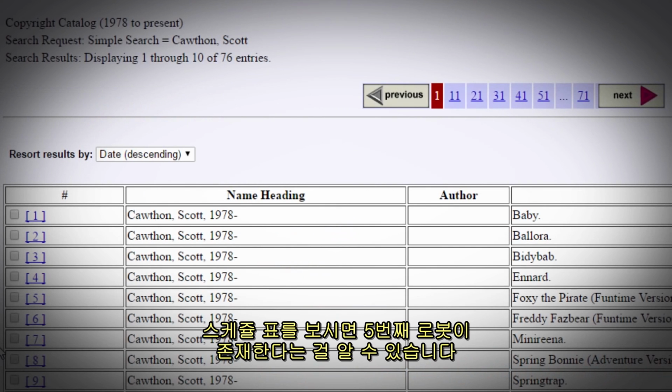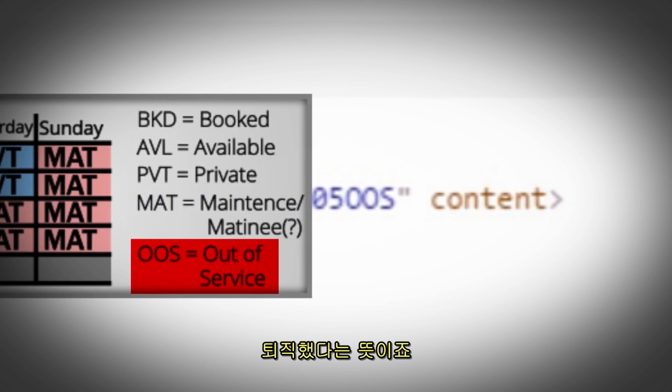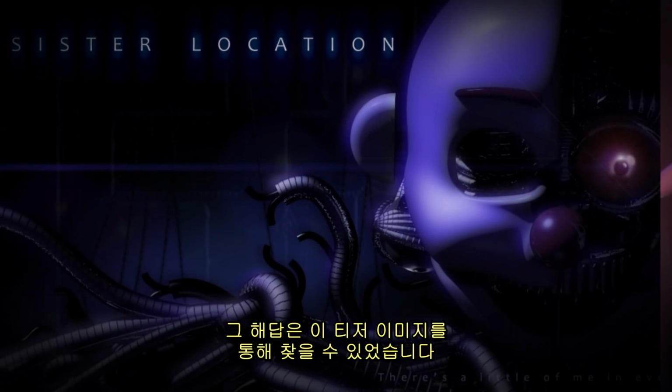The thing I want to call out first is that there's clearly a 5th animatronic in this schedule, 0500S, out of service. But who could this be? In the trailer, we only see 4 animatronics. Well, that's where this teaser image comes in.